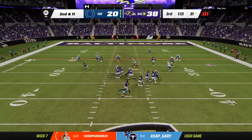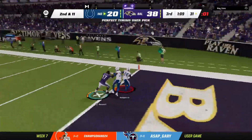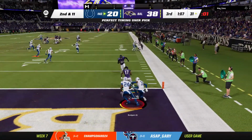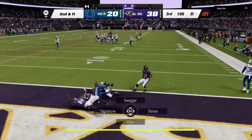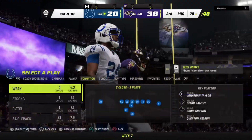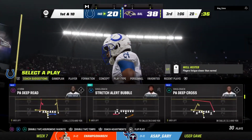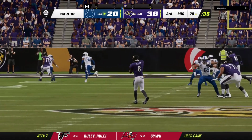They snap it at 1. Now it's Jackson. And it's intercepted at the goal line. Picked off by Isaiah Rodgers. And a big turnover there as his guys will get the football back. And the Colts are going to take possession here. It's a touchback, and they'll take over at the 20-yard line.